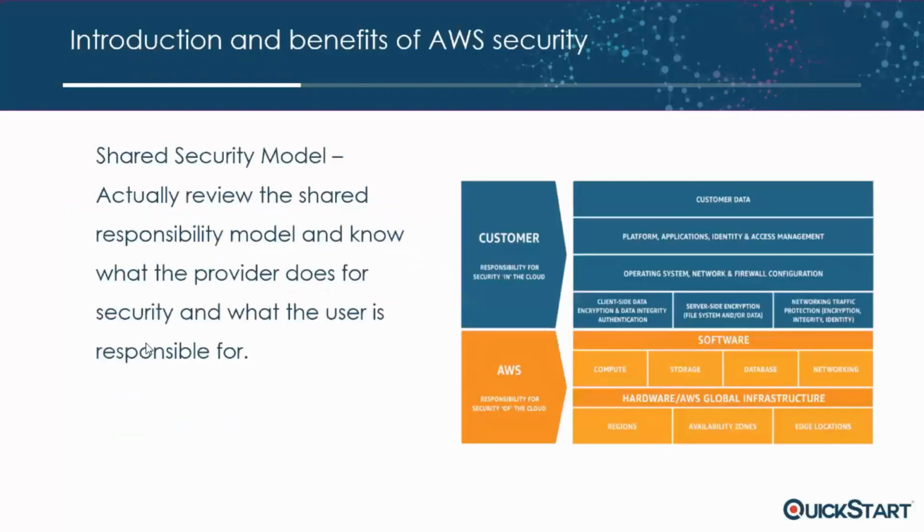Let's talk about the concept of shared security. Over on the left, we have the customer at the top, and at the bottom, we have AWS. For example, the customer is going to handle your data. In other words, if you're a customer of AWS, you're going to have to handle your own data. You have to export it and import it into the cloud, and we want to do that as securely and efficiently as possible.